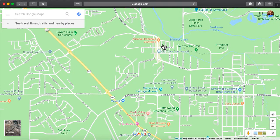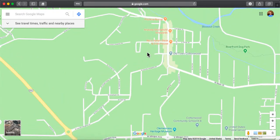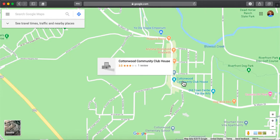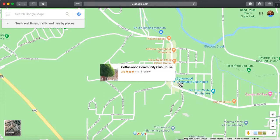You could go on the bypass, but this area, they call it Old Town Cottonwood, and that's where a lot of the interesting restaurants and shops and the old hippie emporium is right there. Definitely, you got to see that. And they have wine tasting and some really good restaurants down there. It's a fun place to walk around, antique shops and art galleries and stuff like that.